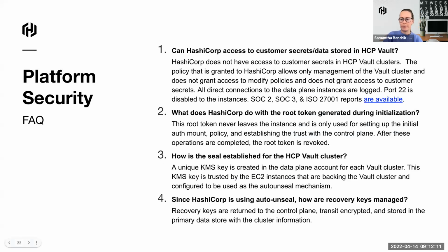I'm going to go over briefly some of the most common platform security concerns. These again can be provided to you after this presentation if I do go through these fairly quickly. I know it's a lot of text on the slide. But just to go through them, we do not have any access to any individual secrets, nor can we modify any of your policies. The account that we provide for you, also referred to as the data plane account internally.